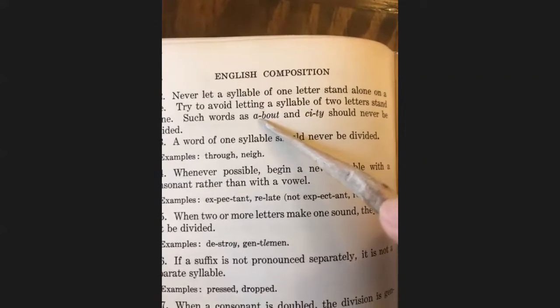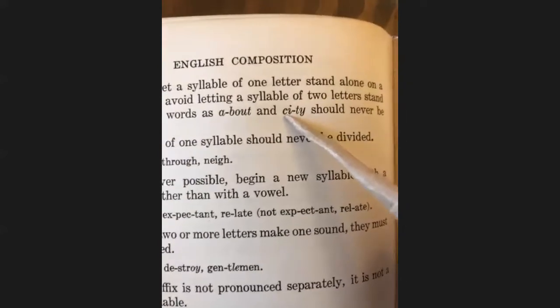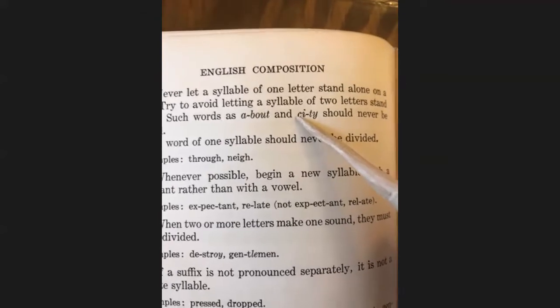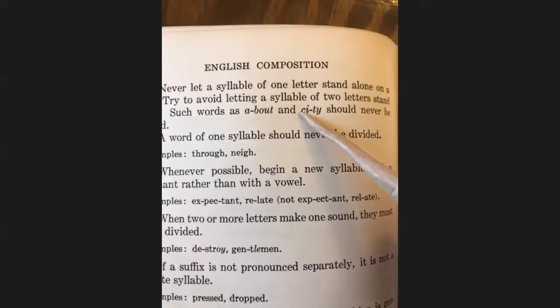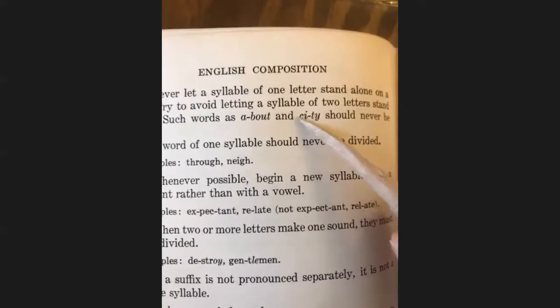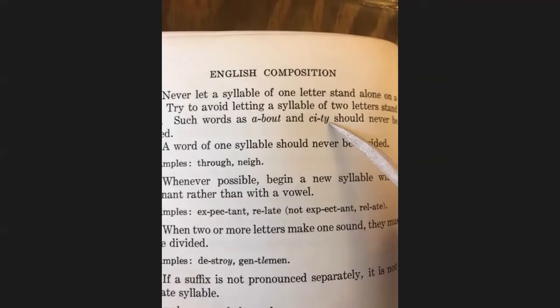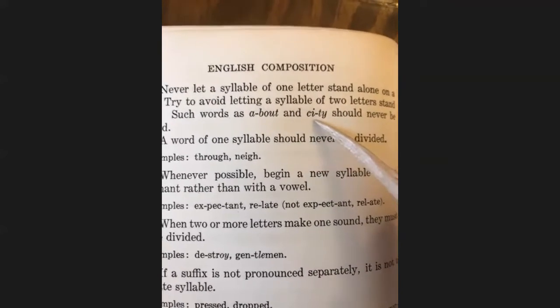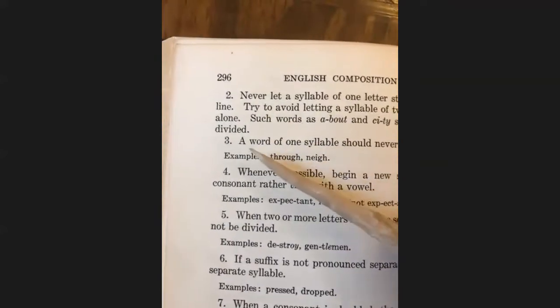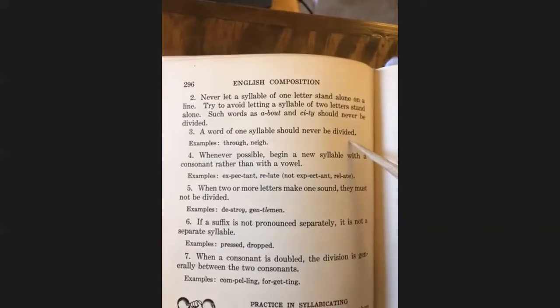Don't just put one letter. Same with city. There's only two letters. Really, you ought to try. Now, there's some rare instances where you could, but usually 3 letters before you divide it. You should have at least 3 letters. All right? A word of 1 syllable should never be divided.